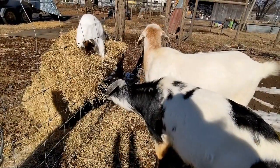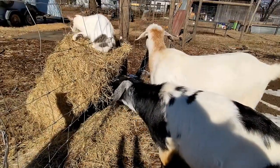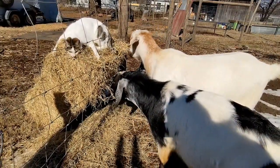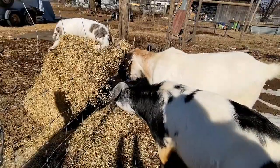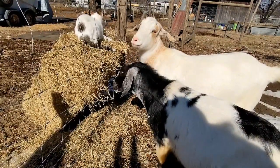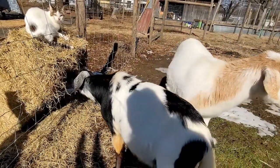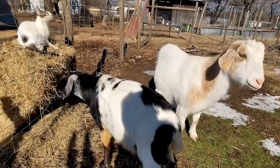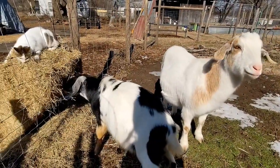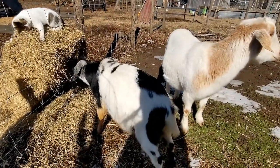What is she doing? She's messing with your hay. Seriously, Rosie, what are you doing? You're so silly. It's a cat, Delano. What's the kitty doing? I don't know. So cute. Okay, I'm going to get back to my gate building.